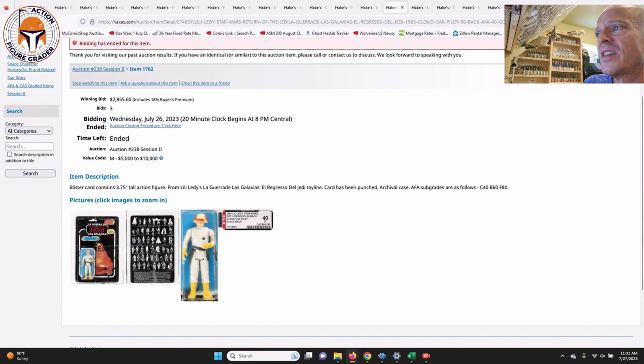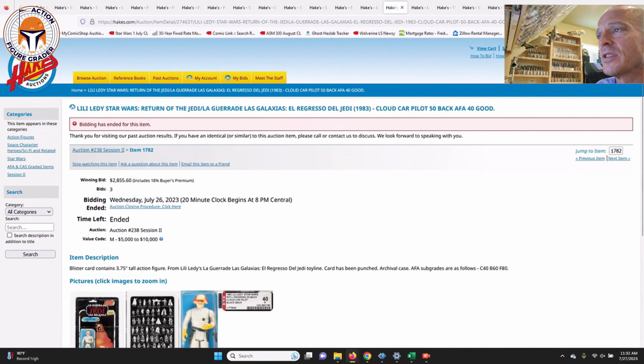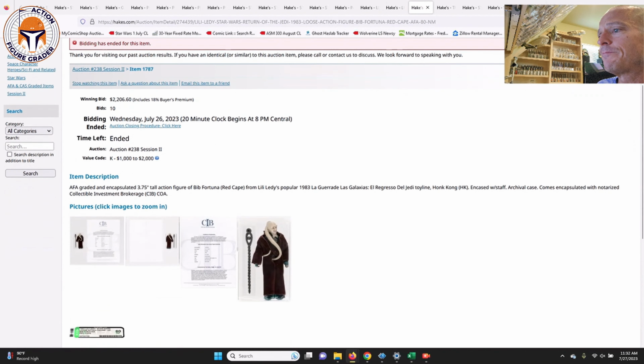Here's the one I really wanted. This is the Cloud Car Pilot. The value code on this one was $5,000 to $10,000. And this one sold for $2,855. I remember some loose graded examples of the Lili Ledy Cloud Car Pilot going for well over $2,000 just for loose graded. And to get a mint on card, admittedly low grade, but it did have the negative card back. It was an AFA 40 for $2,855. Absolute bargain for one of the rarest Lili Ledys out there. That was a really good deal in my mind.